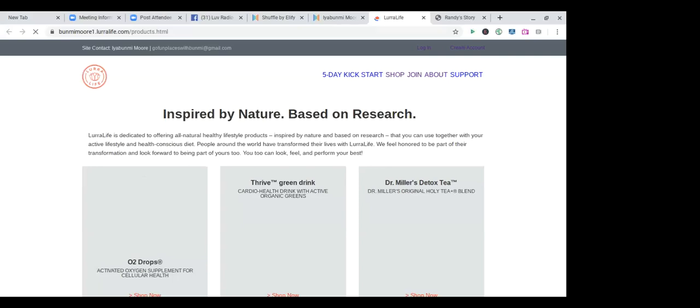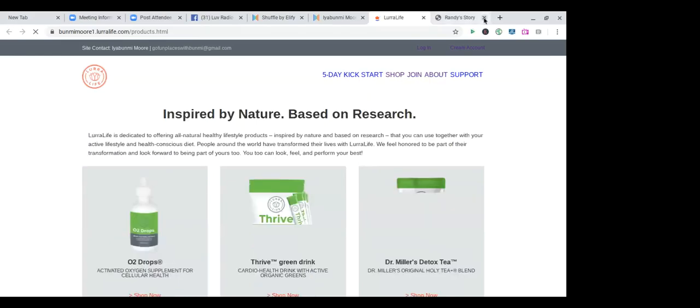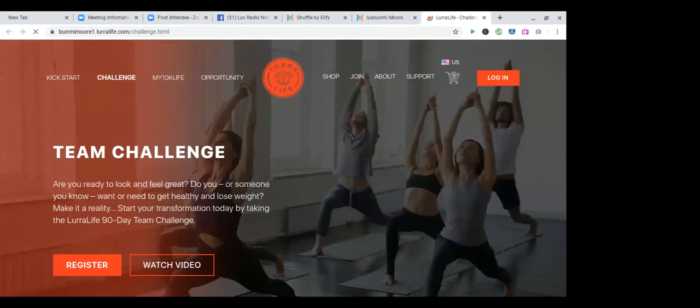Product website. The next one says how to trade your [link] for cash. So I went to my site, found the link, and took it to the challenge page.